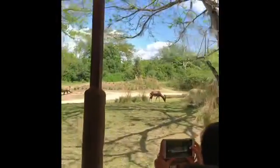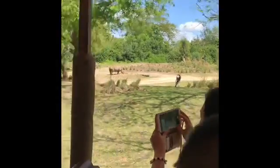Okay, here's another rhino coming up on the right side. And also there's a little animal kind of in the right corner. There's 2 of them. Those are bonteboks. The bontebok is most closely related to wildebeest, and they're really endangered due to poaching.